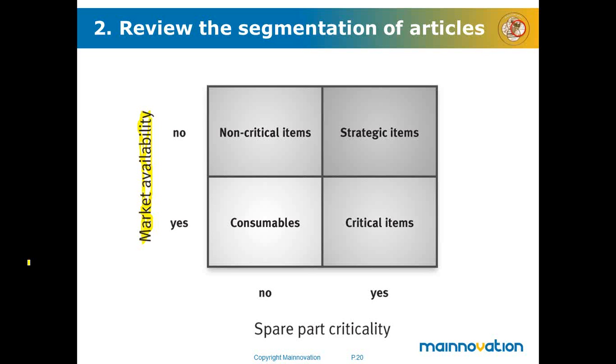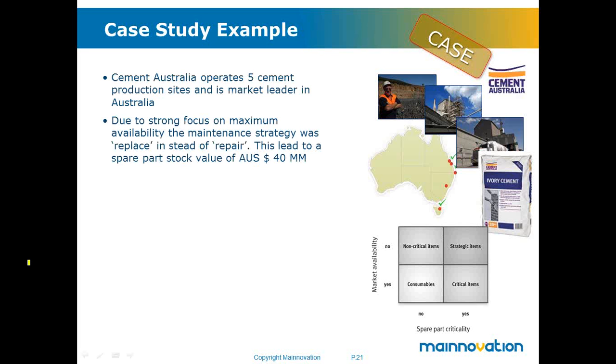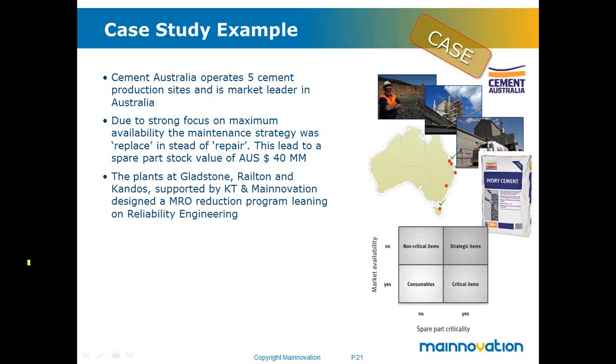Now I would like to make a step to a practical case study of Cement Australia, where they applied this matrix in a pretty successful way. Cement Australia is a company that operates 5 cement production sites in Australia, and they're market leader there. They needed to focus on maximum availability, and the maintenance strategy at the time was to replace instead of repair. That led to a spare part stock value of about 40 million Australian dollars. The exchange rate is like 0.97, so this is about the same as American dollars.